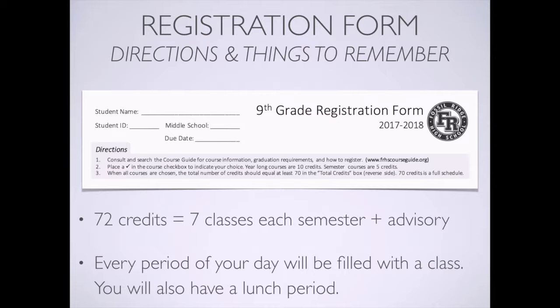And this form is definitely a form that we hold on to and review throughout the year just to make sure that choices are appropriate, and if we ever need to reflect back on those choices, we certainly have that on hand as well. So the point of the registration form is to ensure that students are signing up for a full schedule, including their 7 classes each semester plus their advisory course. So note that every period of the day will be filled with a class, as well as the lunch hour is in there as well.